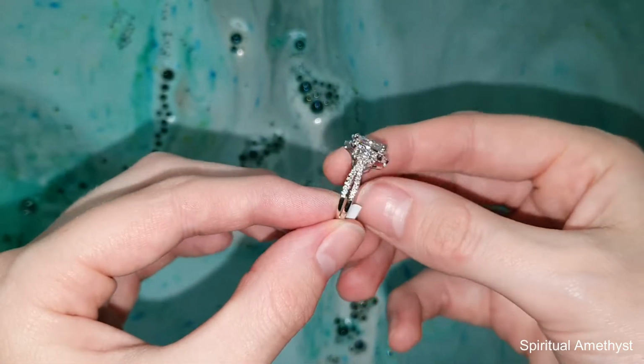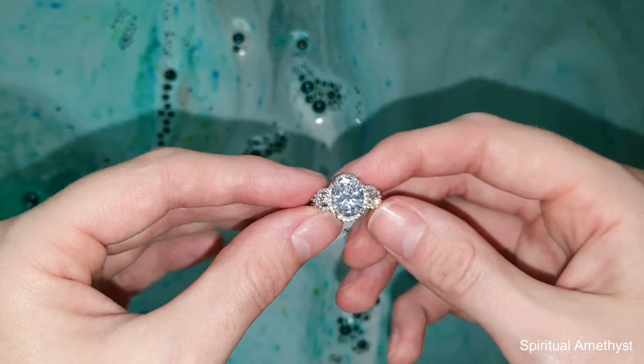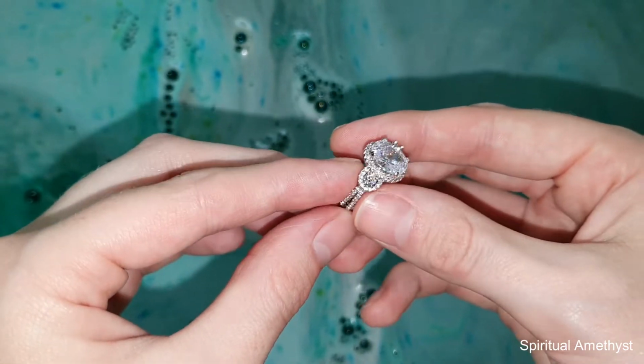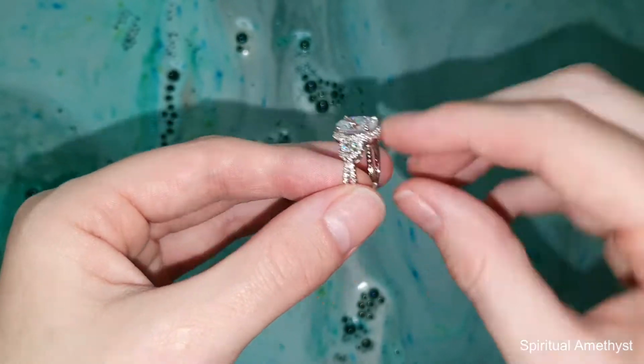That is a very, very pretty ring. It's got this double band kind of stuff going on the sides. Big stone in the middle, two small stones on the side, plus a halo effect right around. Very beautiful.